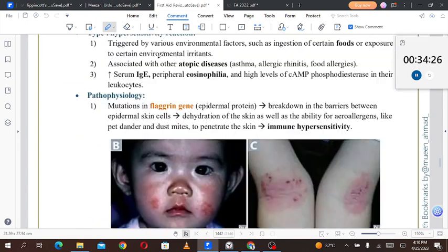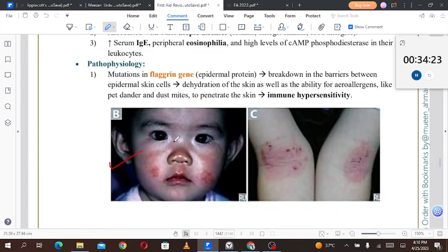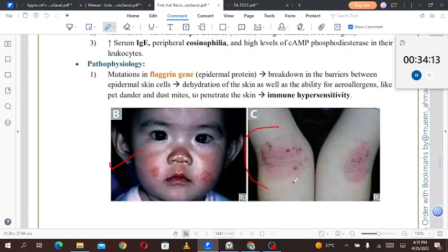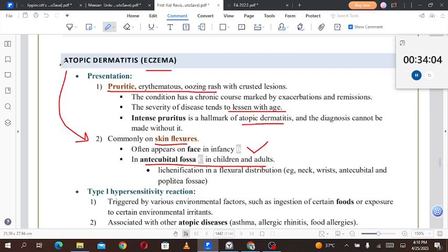So eczema appears on the face, like this child who has eczema on the face, and then later on it will go to the flexor surfaces, the skin flexures, in the antecubital fossa in children and adults. So in children and adults, the eczema develops in the cubital fossa, while in a very small child it will develop on the cheeks. That is also called atopic dermatitis. It often appears on the face in infancy and in the antecubital fossa in children and adults.